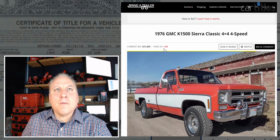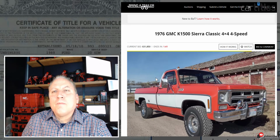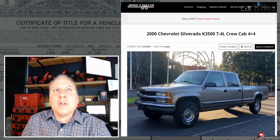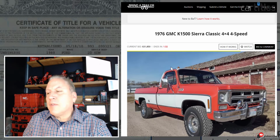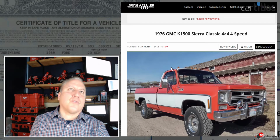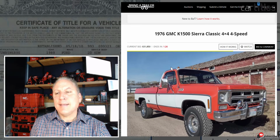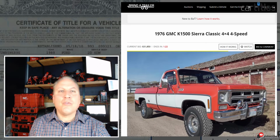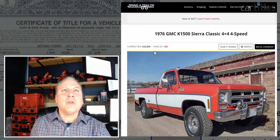Still counting down, a minute 45. Now it's up to 31,850. And we'll look at a couple other trucks here momentarily. This Jeep sold for $30,000, and this other truck has a few more days. But this one will give you an idea of what the current market is for older trucks. We've seen even trucks into the 90s and early 2000s sell for more than what they sold for new, sometimes twice as much.